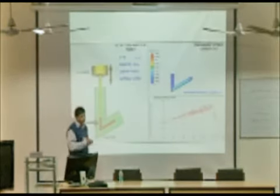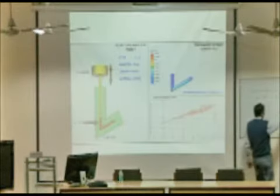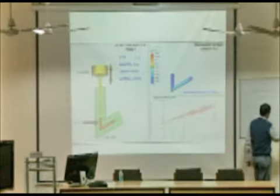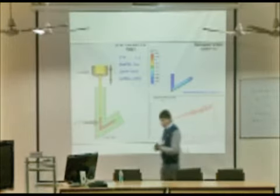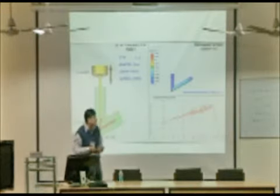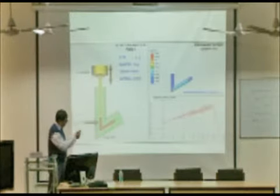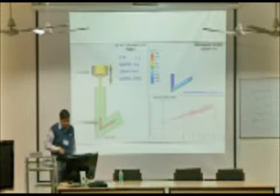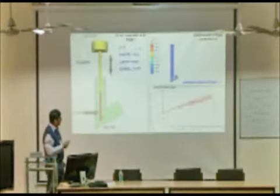Again, till now the angles that have been proposed even in the literature are this or this or this: 105, 130, 140, 150, like this. But recently we have designed one more. Why can't we have this kind of design? And we have really got very good results for this. We have taken a 65 degree angle, and this is the pass 1 result.